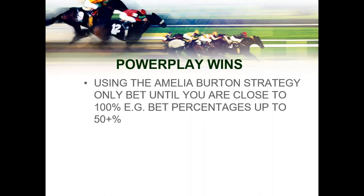Okie doke. Now, when I said, just looking at the last slide, 3.3% profit, that was 3.3% betting the same amount every race. If you're using the POWERPLAY method, and POWERPLAY is also available at Staking Kings, it's a staking method that's designed for the longer priced horses. And using the Amelia Burton strategy, which we created around 2003 when Amelia was running our business here, we only bet until you're close to 100%. That is, bet percentages up to 50%.